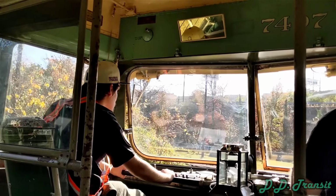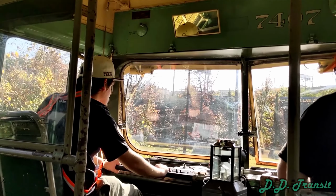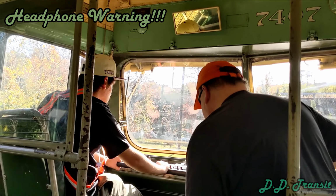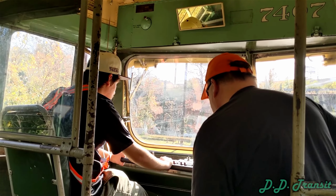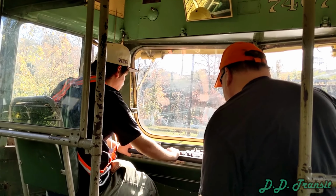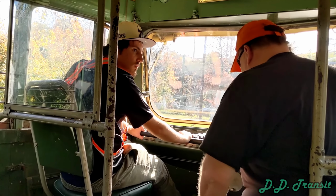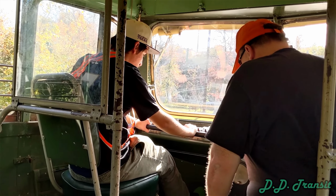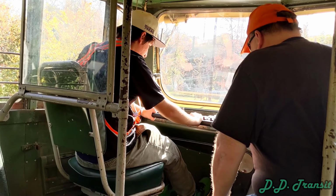One more. There we go. Hold that. It really depends where it's at. Okay, brake down a little bit further. Now, a little more. There you go. Hold. Okay, now put the right foot a little bit further. Okay, now lift the left one up.